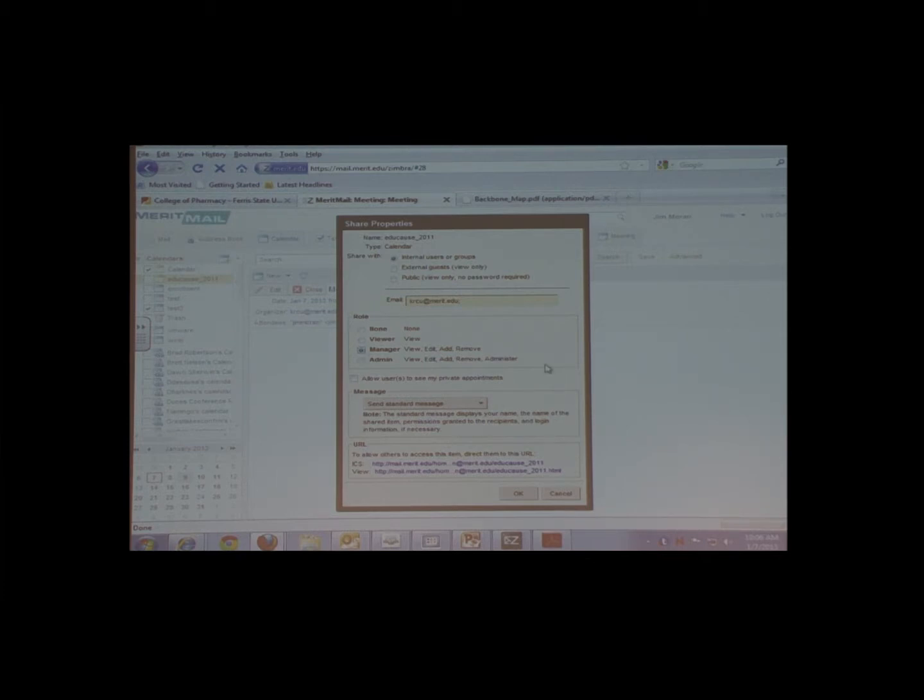And of course, this is very useful when you have an administrative assistant who's managing your calendar for you, at least managing it in part. You can delegate to them a manager view in which they could view, edit, add appointments, remove folders to it. They could basically do everything but delete the calendar itself. Admin adds one other power there, which is that they could delete the calendar themselves.